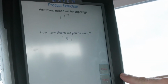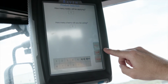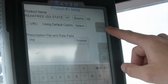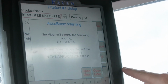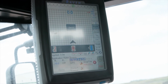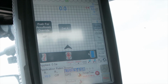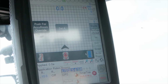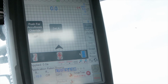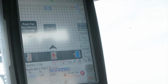Then the Viper Pro asks us if we're going to be utilizing nozzles to apply, or if we had dry products, we are going to be using chains. Then we input our product name up on the top, and if you're using a prescription file, you can put it in here. Then we're going to open the job, and from there we'll go to the field page where we can set our guidance line and start applying. Notice on the Rogator sprayer that they use an aftermarket company, Raven, to control their products, documentation, and guidance, in comparison to John Deere that has their own products developed by John Deere themselves. So you have a green-on-green solution when you go with John Deere.